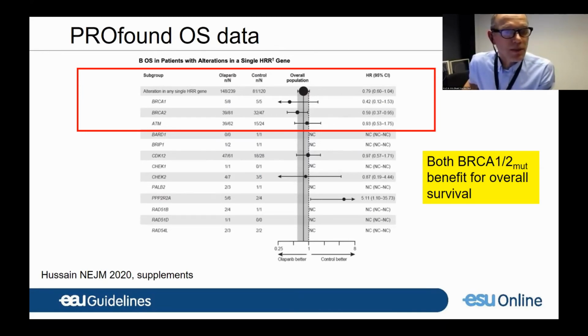Patients with ATM, and I think Bertrand, this is a repetition maybe, but Bertrand showed it as well, ATM patients may not benefit as well as do BRCA2 and BRCA1 patients, but there is a larger error of difference. And the interesting population is the PPP2R2A patients that may even do worse with PARP inhibition. Interesting to know that.